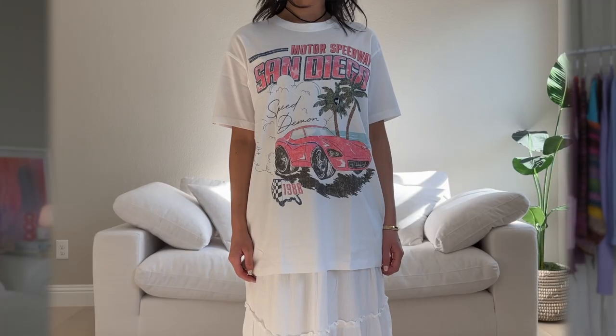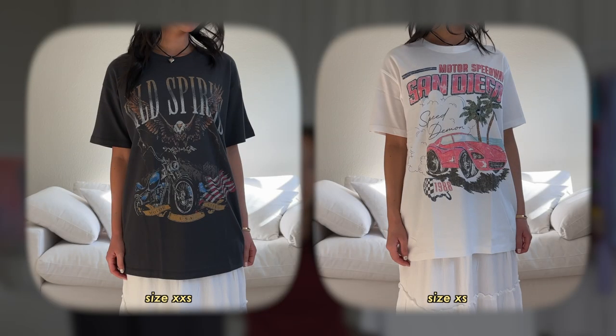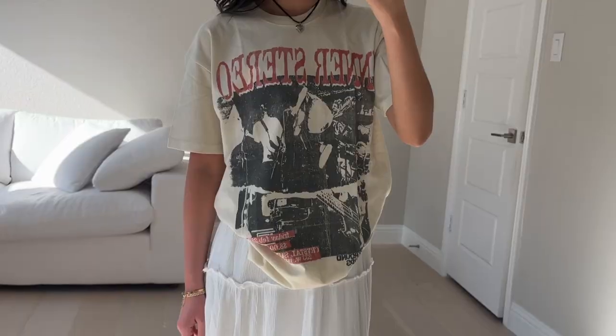This is the same exact t-shirt, just in a different color, and I actually got a size extra, extra small on this one, so I got two different sizes to see if it would fit different. Don't think there's a huge difference in the size. I feel like they both still have that oversized fit, which I wanted. And then I have another graphic tee. This one I got a size extra, extra small, and it's just really comfortable and soft. I wish you guys could feel the fabric through the screen.